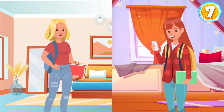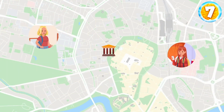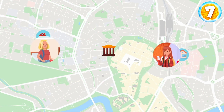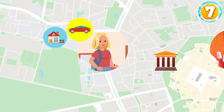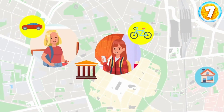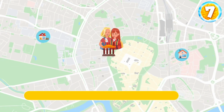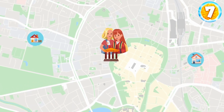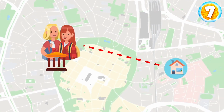Danica and Elora are best friends who live in different parts of town but study in the same college. Every morning they leave their houses at the same time and first meet at a cafe to drink some coffee before classes. Danica goes there by car and Elora goes by bike. When they met, which girl was closer to Elora's home? When they meet, they're in the same spot, so no one is closer than the other one.